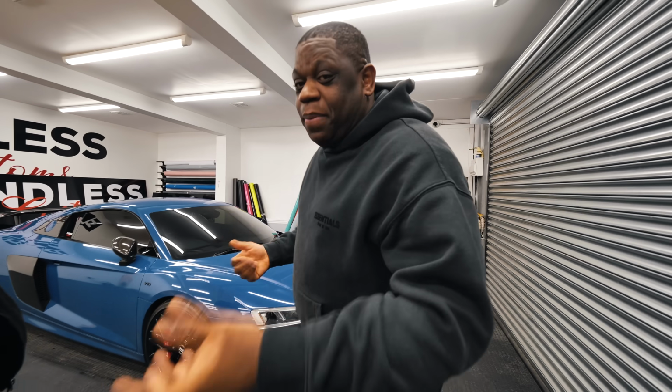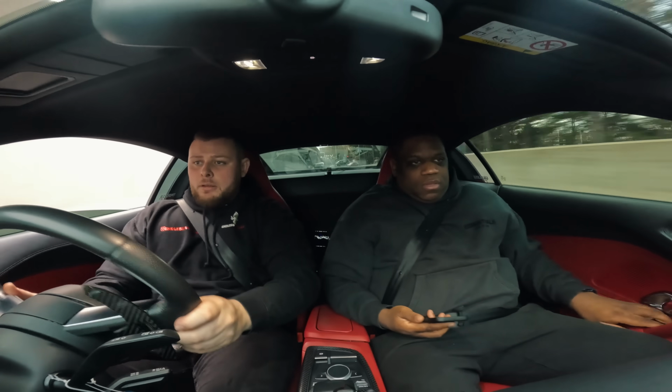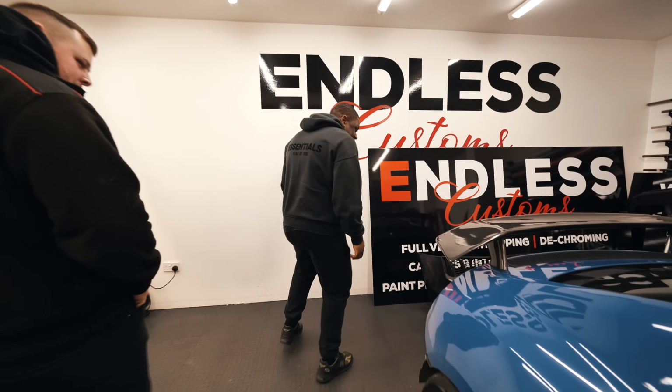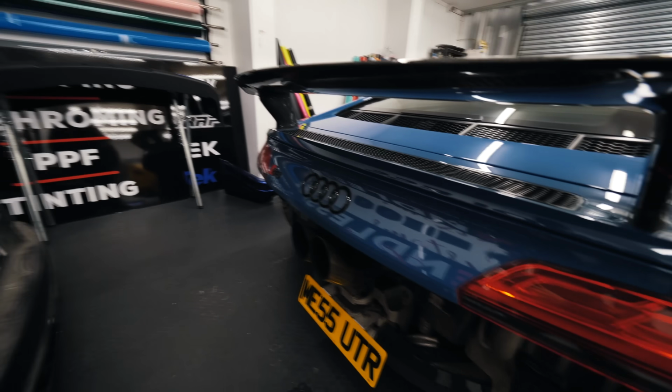Just like that. Car number two of the day. Audi R8 in blue. Carbon ceramics. Red calipers. Carbon fiber. An Endless Custom sticker. And more importantly, a bazooka of an exhaust and a twin turbo kit.